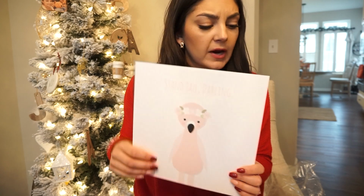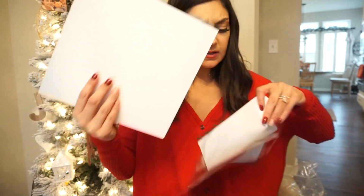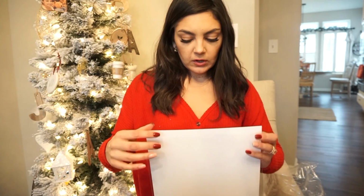They're pretty good price too if you don't get them for free. I think they're like 20 bucks. And they just make really beautiful decor in the kids' rooms. So I love, absolutely love Cuddle and Kind.